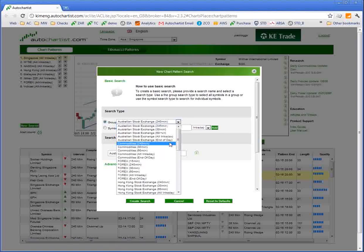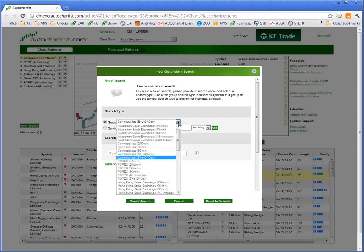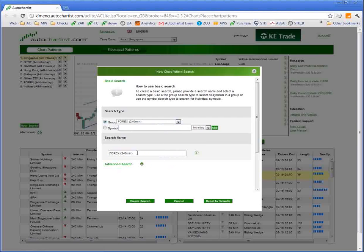And whenever you select something from this list, let's say commodities, end of day, you'll notice that the search name is updated. When it changes again to Forex, 240 minutes, you'll see the search name updates again.